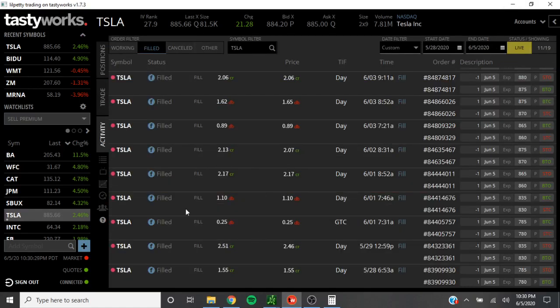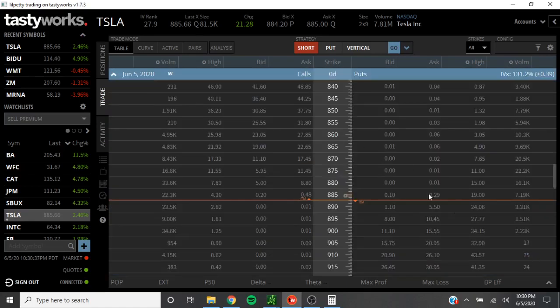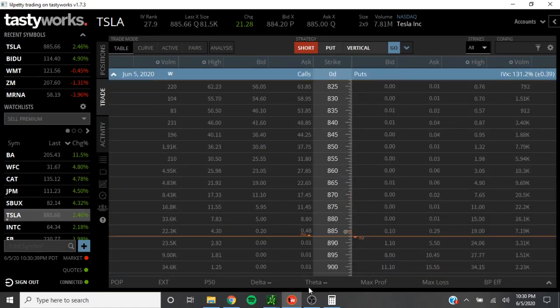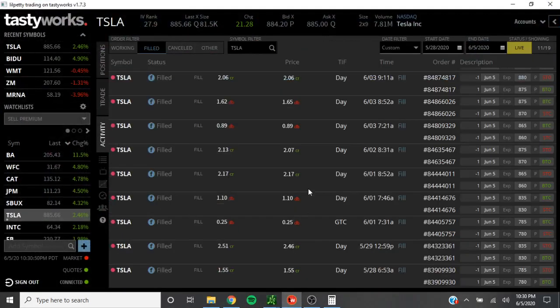So we closed out the 835 and the 830s for 110. After we closed those out, the next one that we sold was the 865. We sold the 865 on Monday, and we collected $217.